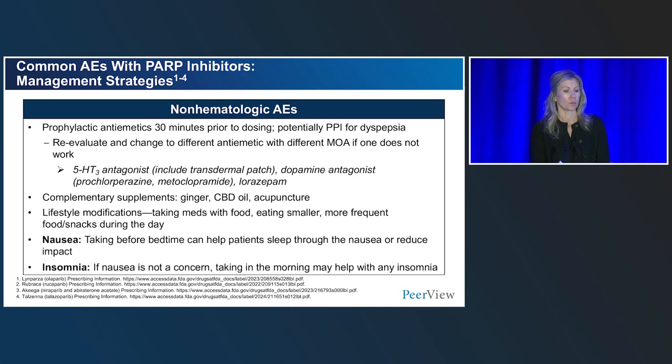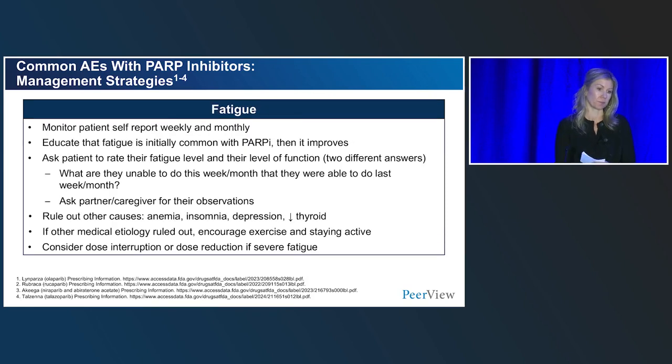So the PARP inhibitors can be taken with or without food, but some patients do tolerate better if they take their medication with food. Also, eating smaller, more frequent meals throughout the day versus large meals can help with that as well. And then for nausea, taking at bedtime can help patients if they're having a lot of nausea throughout the day. Potentially they can sleep through some of that nausea. Conversely, if patients are having trouble with insomnia and if nausea is not a concern, then taking in the morning can help with that insomnia.